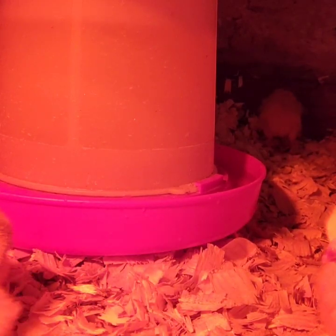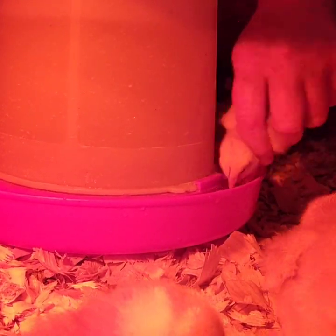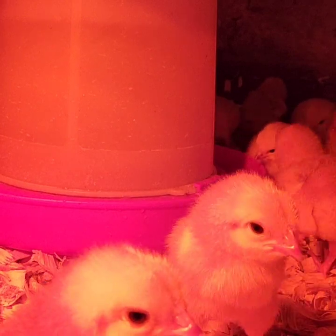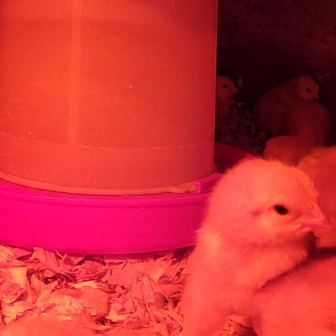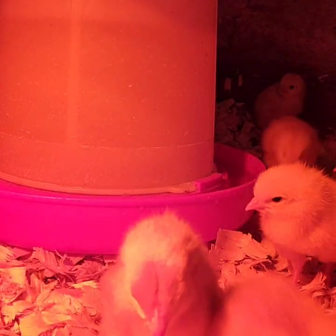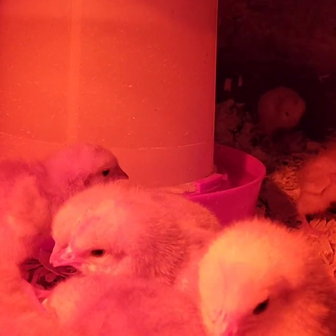In 2 months, we'll be able to send these little birdies to freezer camp. I know it's a tough decision to make, but that's why we raise our birds. We raise them just for this specific purpose, to feed our family and other families. We actually have like a little farm co-op where you can reserve your chickens for your freezers.